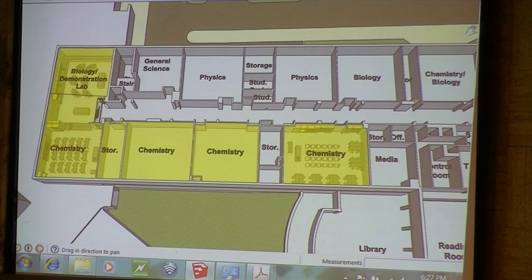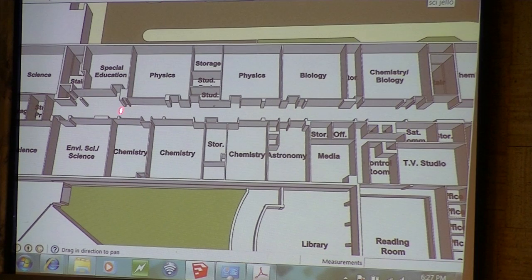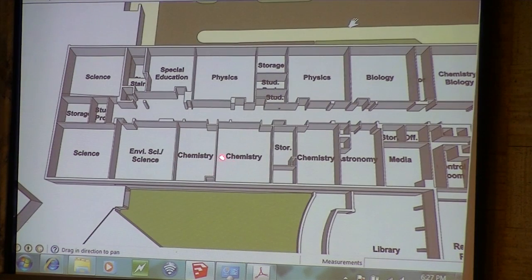Again, it's toggling back and forth. Toggle back real quick, if you would. This one is really a classroom. It is now, and it will be. And this one is really a classroom now. So with that classroom and this classroom and these 1, 2, 3, 4 chemistries, you can almost do it like college, where you can lecture in a classroom and then schedule a chem lab.